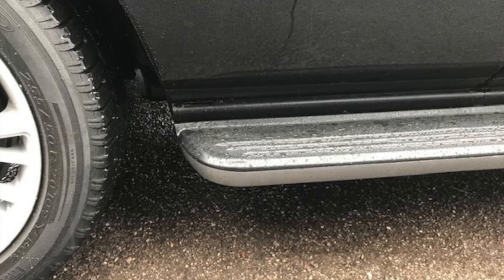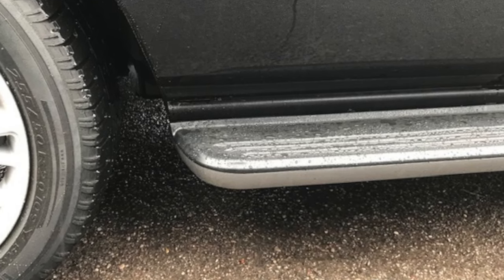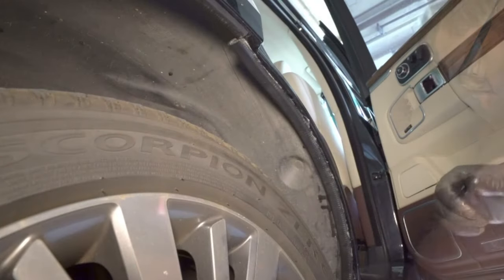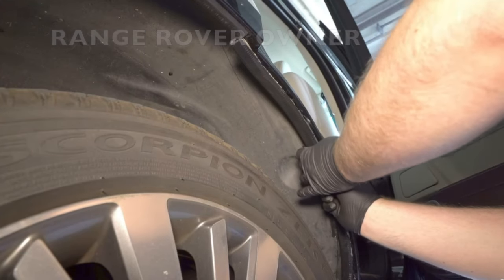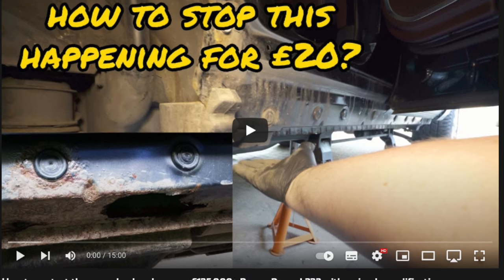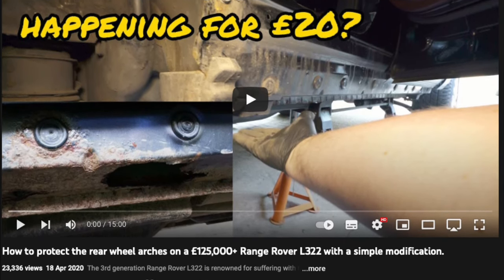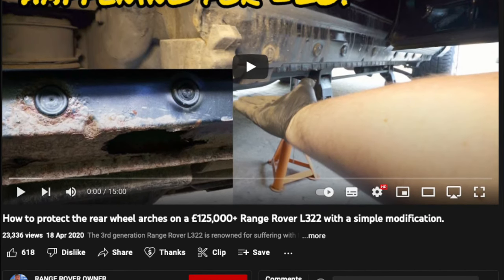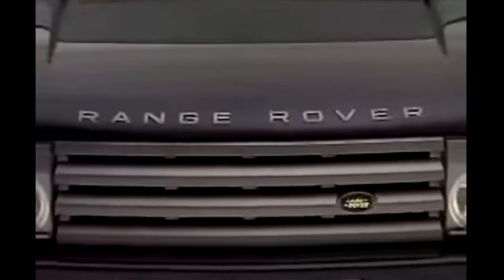A resolution to the issue has been discovered though, whether sealing the inner arch area after it has been repaired, or if it is not yet suffering from rust, and then using the wheel arch strip from the Discovery Sport model cut to size will avoid accumulation. Remembering to give the area a clean with a jet wash also helps. A full guide to this can be found on the YouTube channel Range Rover Owner, titled How to Protect the Rear Wheel Arches on a £125,000 Range Rover L322 with a simple modification.